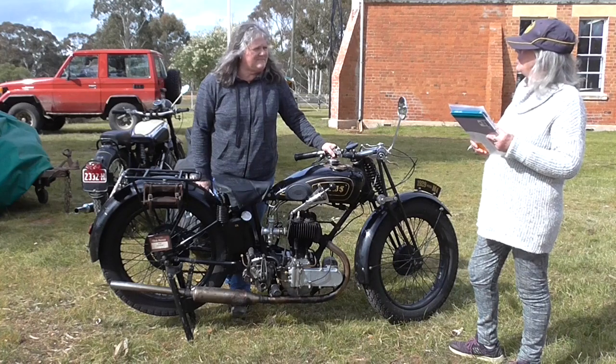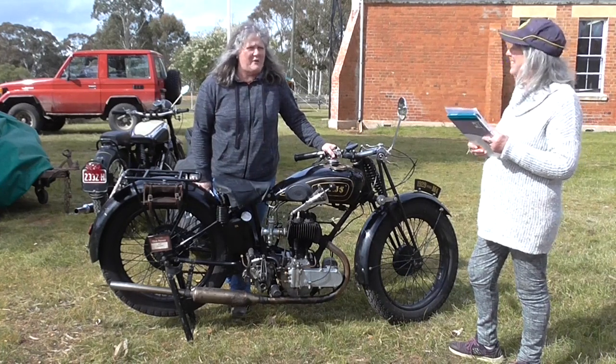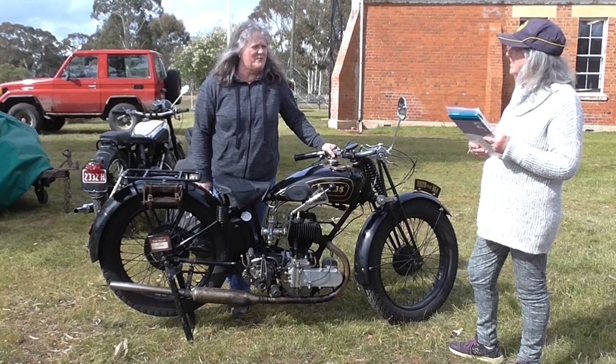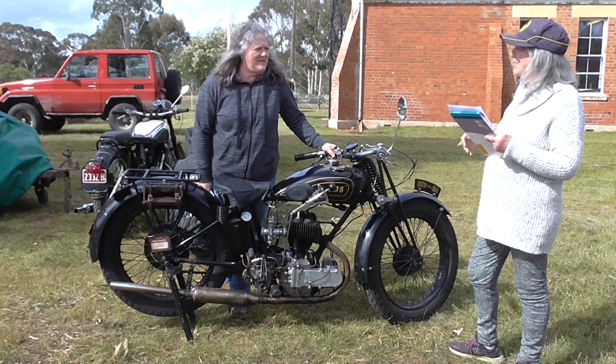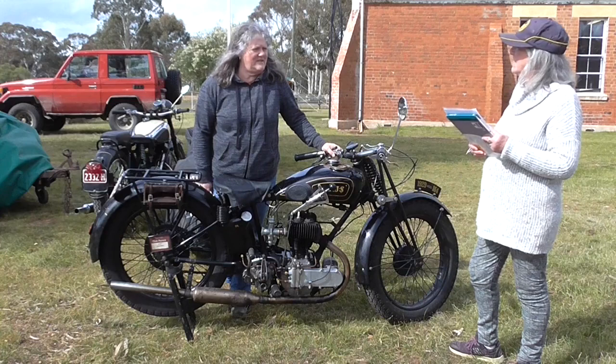Jenny, all your family ride, really, don't they? The whole family. Our 2 boys both ride, and both their partners ride, and our 3 granddaughters all ride motorbikes. So between the lot of you have a lot of motorbikes. We have a lot of motorbikes. Is there anything in particular that you would rather ride? No, this is my favourite bike.